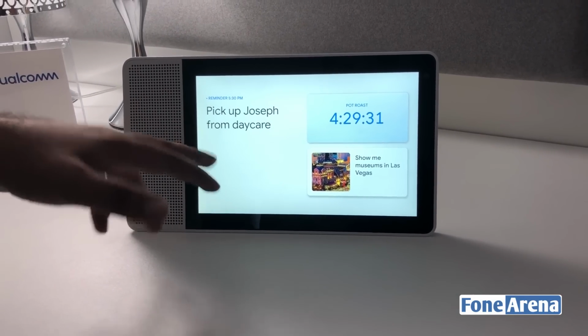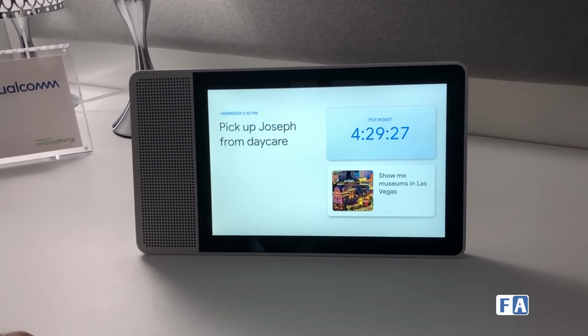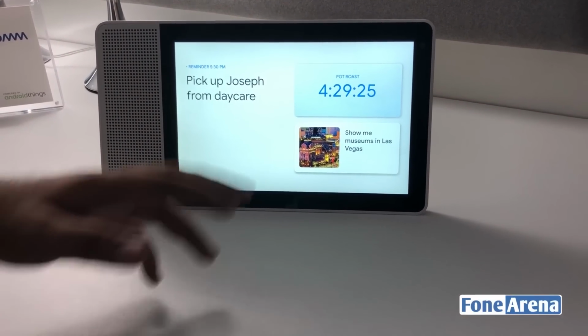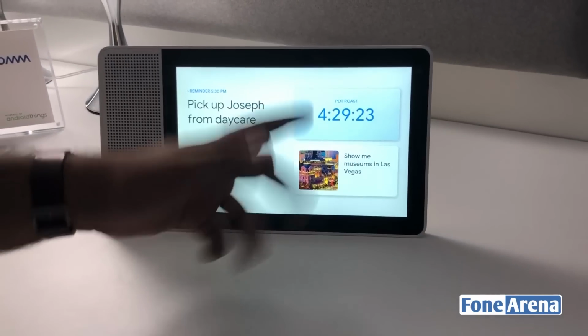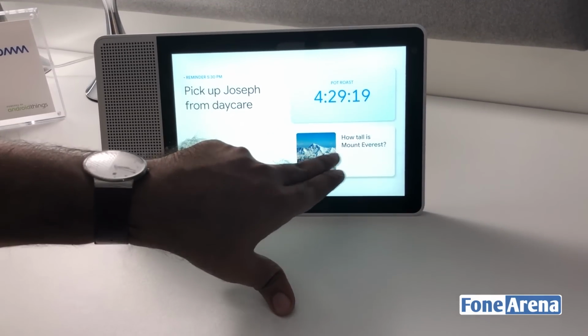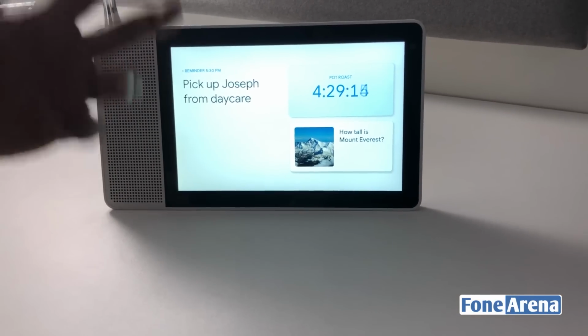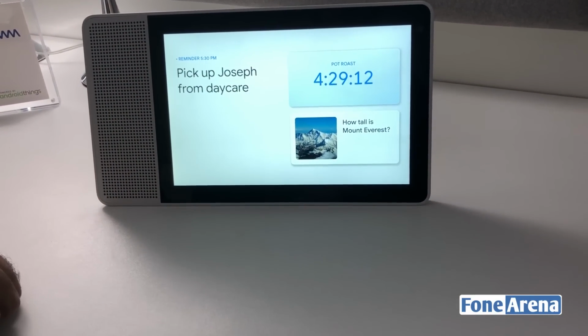But as you can see, this is something like a reminder and a timer going on there, and you can see something about some tourist activities. Show me museums in Las Vegas. Let's click that. I think it's tempting you, giving you ideas to ask questions. So let's ask some questions. This is an interesting question.